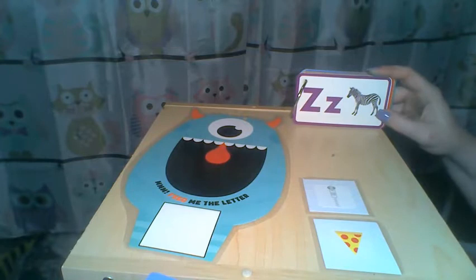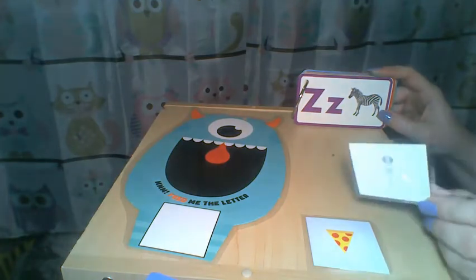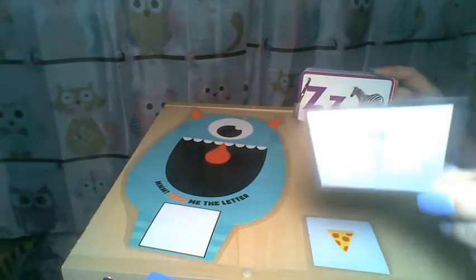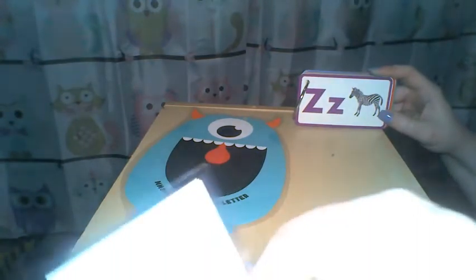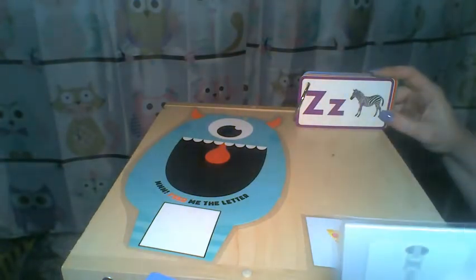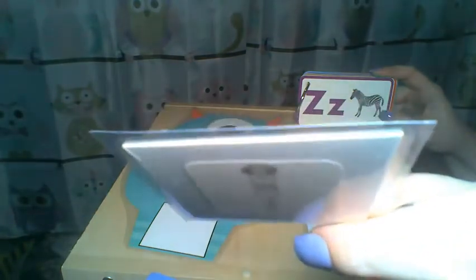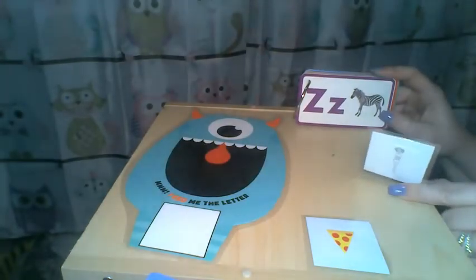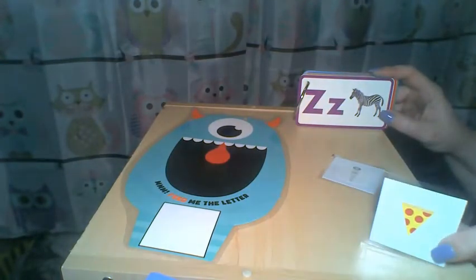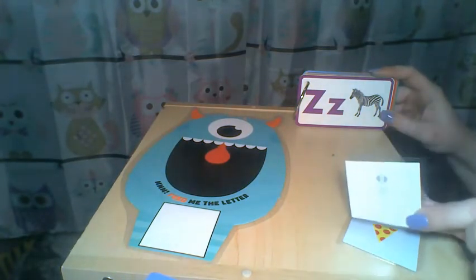What's next? Is he going to eat the pizza or the zipper? Can you guys see that zipper? It's kind of hard with this light here. Let me try and show it to you without the bright light. Kind of hard for you guys to see. Kind of better. A little bit. Okay. Zipper or pizza? He's going to eat the zipper.